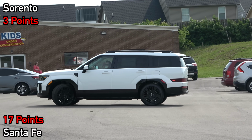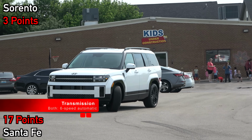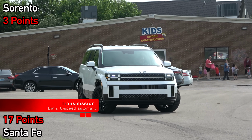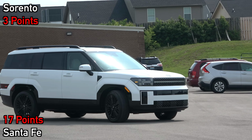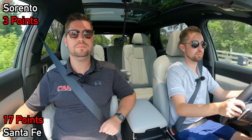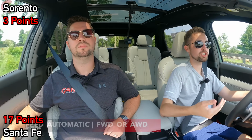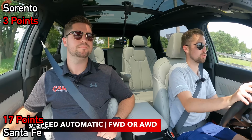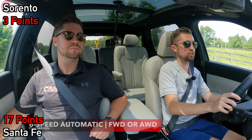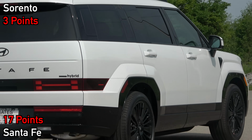Both crossovers have all-wheel drive systems as equipped, and the hybrid systems work with traditional 6-speed automatic transmissions. While sometimes slow shifting, these transmissions avoid the droning sound that many rivals make with their CVTs. Now let's talk about the other aspect of the powertrain, which is one of the more unique elements about what Hyundai and Kia Group does with their hybrid systems. They actually pair them with conventional automatic transmissions. So this has a 6-speed automatic transmission as opposed to the vast majority of the competition, which will be using continuously variable transmissions.